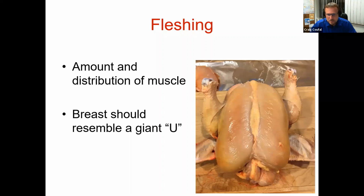Here's just a picture. This is one of our show birds years ago after we processed them. Just want to show you the meat. We want to bring the meat.